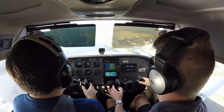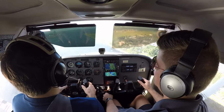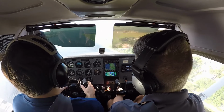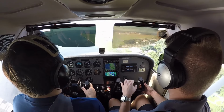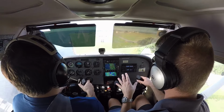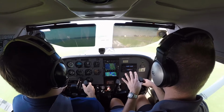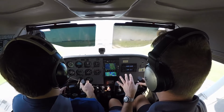Okay, let the nose drop a little bit. That's fine. We'll trim up a little bit. Full flaps, yep. All right, cool. Getting the airplane trimmed like this is kind of important because it makes the landing transition so much easier. So as we get down here, we'll kind of level off. A little bit of right rudder, a little bit of left aileron maybe. Yep, like this right here.